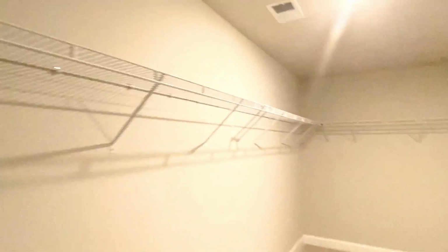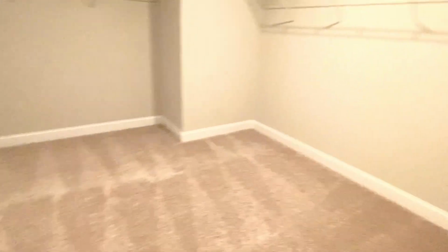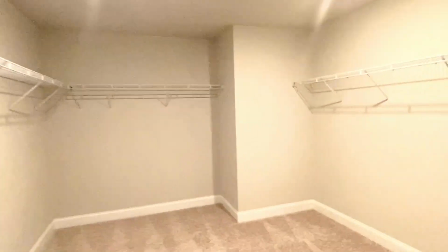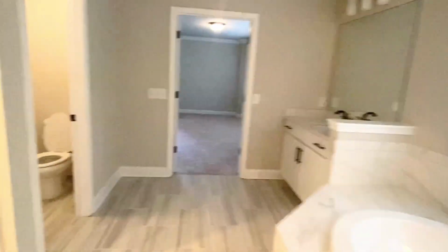And here is my closet. I'm so excited that I get my own closet, and I have a bigger closet. This is huge. My own closet is bigger than the closet that we shared at our last house. So I'm excited that we'll be able to do some closet systems in here in both of the closets. So yeah, this is a huge bathroom.